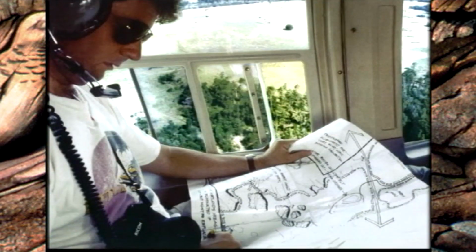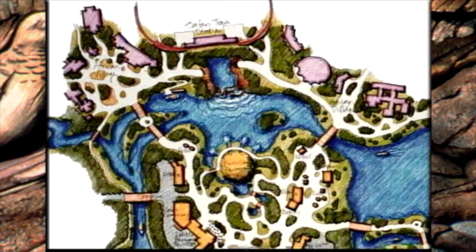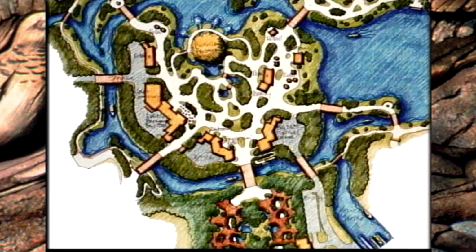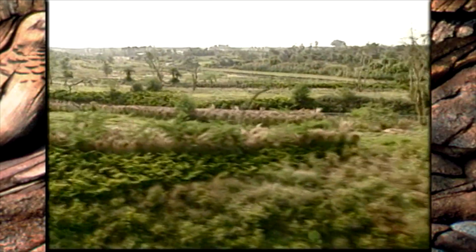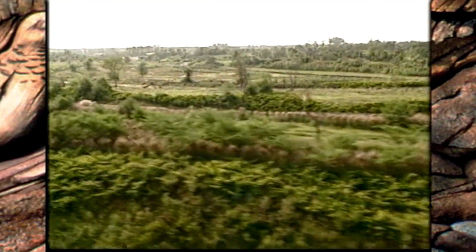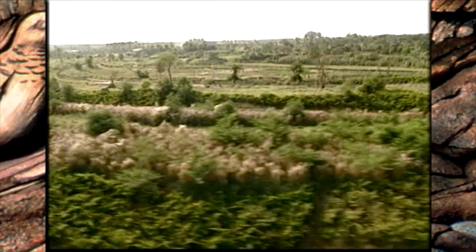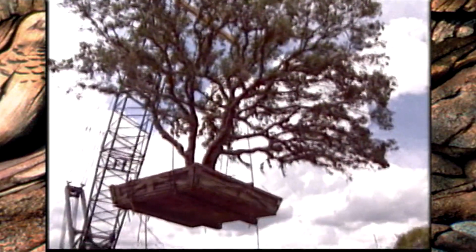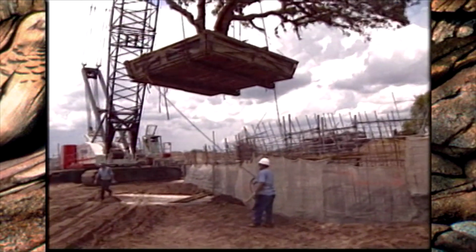First, a place had to be found that would hold all the ideas and stories as well as provide a safe and comfortable home for the animals. 600 acres of land just west of the Walt Disney World Resort in Florida was perfect. It was high, dry, and large stands of native oaks could be saved and worked into the park.